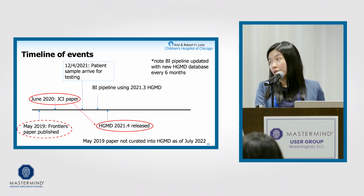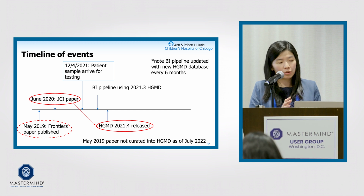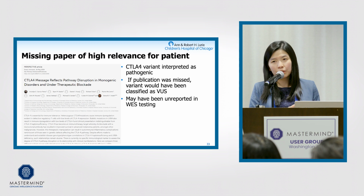So we almost couldn't see that variant if we didn't spend more time searching and throwing it into Mastermind. It might have been reported as a VUS. Again, for rare disease, that one paper is going to make the difference: is it a diagnosis or not? But this variant, when we assessed this paper, was ultimately reported as pathogenic. If this publication was missed, we would have classified it as a VUS, because it is a novel variant that has not been described before.